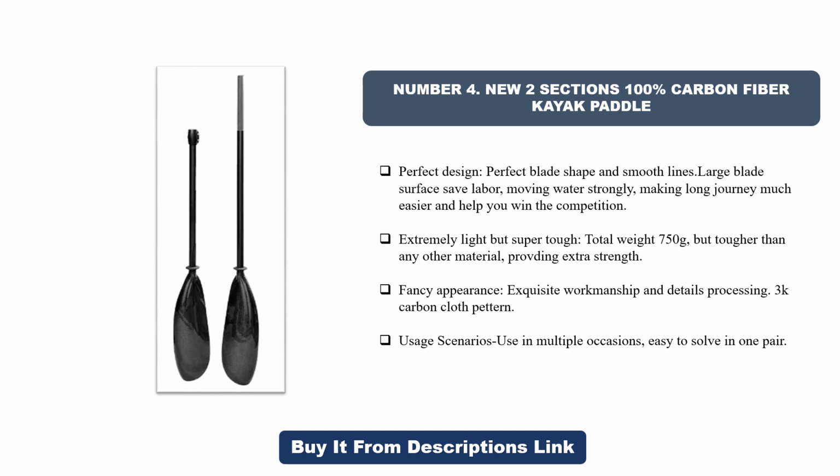Extremely light but super tough. Total weight 750 g, but tougher than any other material, providing extra strength, fancy appearance, exquisite workmanship and detailed processing. 3K carbon cloth pattern. Usage scenarios: use in multiple occasions, easy to solve in one.